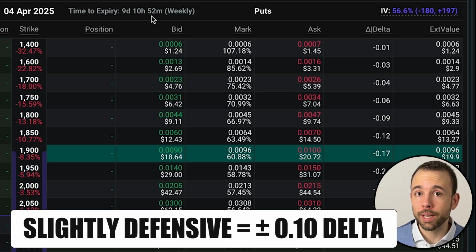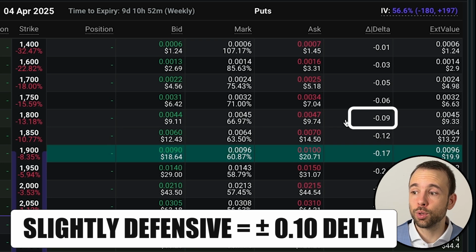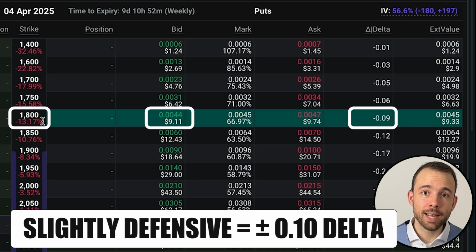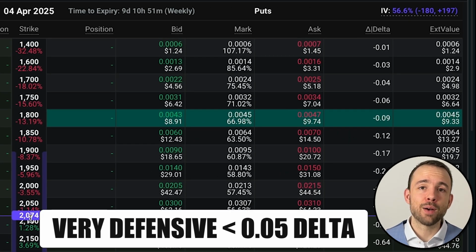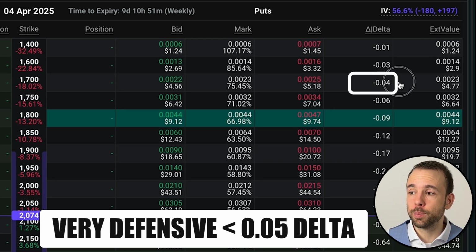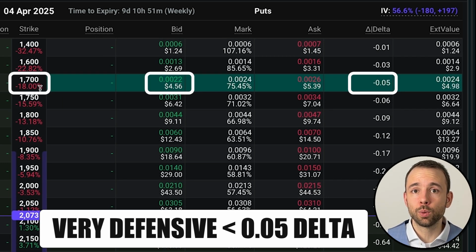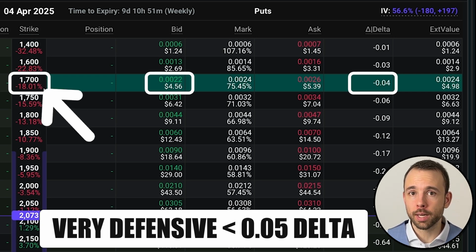If I would like to be more defensive, I am looking at a delta of 0.10. For example, in this case, this will be a delta of 0.09. And the strike price will be equal to $1,800. If I would like to be very defensive, I will look at a delta of 0.05 or even less. In this case, this could be a delta of 0.04, and the strike price will be equal to $1,700, which is 18% lower than the current market price. But this depends very much on the market price and the current volatility on the market.